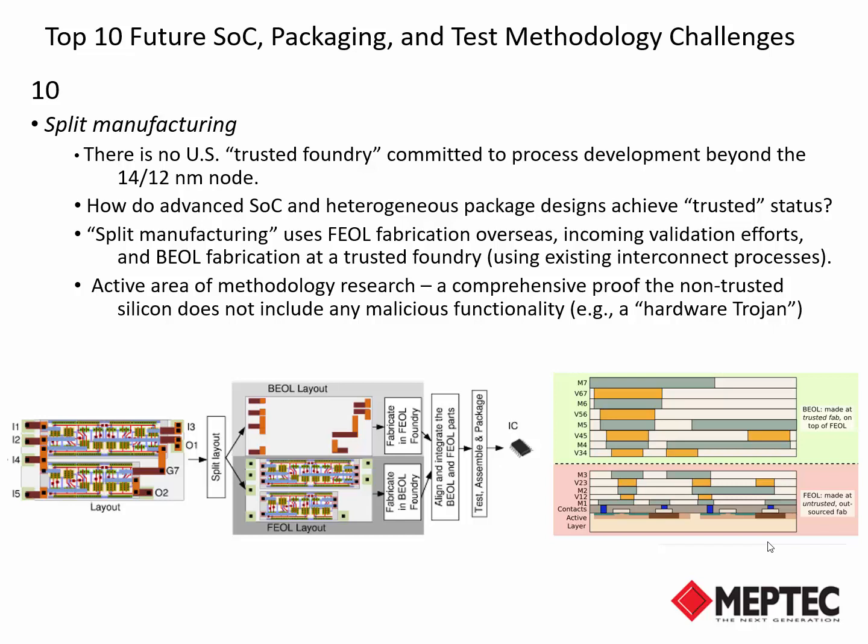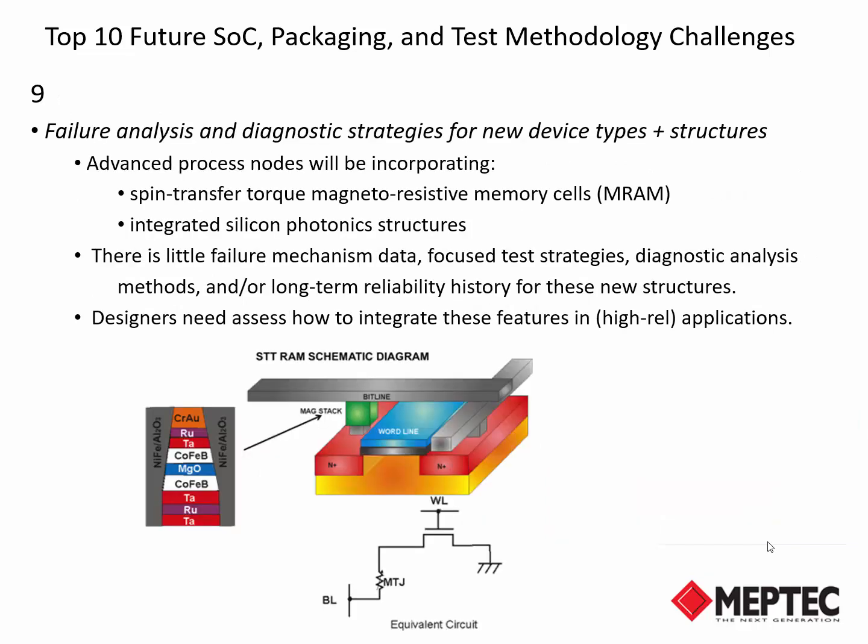Well, if I'm sending a mission-critical design overseas to a non-trusted foundry, A, I want to make sure that they aren't able to reverse engineer it. B, I want to make sure that there are not any latent Trojans, or pick your favorite term for something that does not belong in the design, that was added maliciously and could then affect the performance of the design once it's completed and shipped and out in the field. People are researching how to design so that I can accommodate this split manufacturing between a non-trusted and a trusted foundry. Challenging problem.